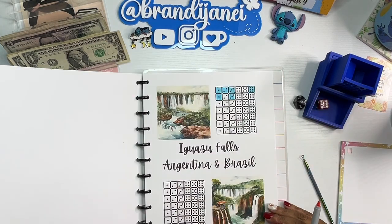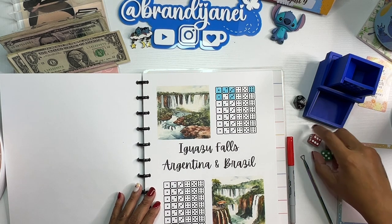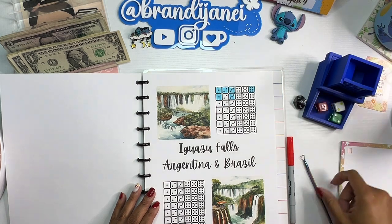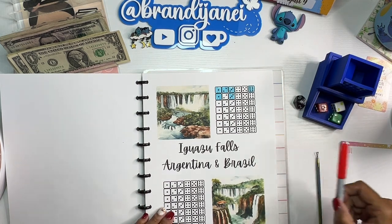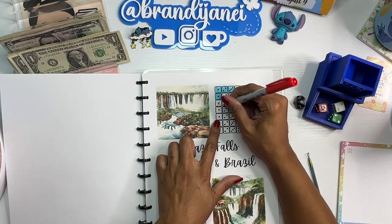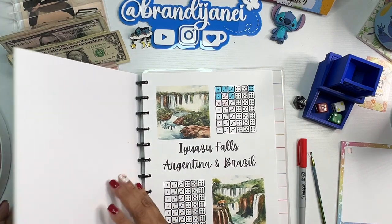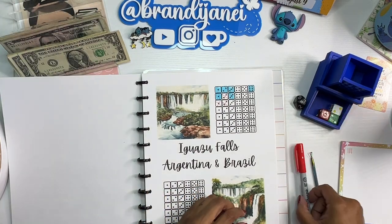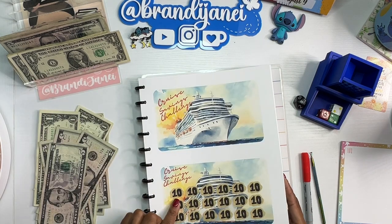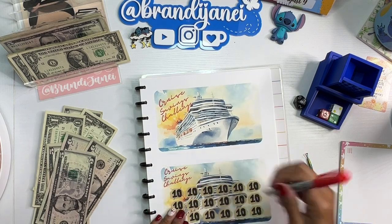Number 6. Oh, good. We got a roll. We'll roll. Let's roll 3. So we got a 1, a 2, and a 2. So that's 5. Oh, shoot. I keep losing track. How many rolls is that? Did I do 1? I think I did do 1, and I forgot to cross it off.